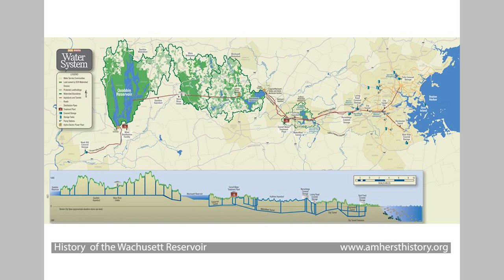So here is a map of the whole MWRA water system. You can see most of this water is going towards metropolitan Boston, and there are 53 customer communities. You can see Wachusett's role here is right in the middle, and then as we look west, we have the largest body of water, Quabbin Reservoir. But also, what I want you to notice is the amount of green area in that space.